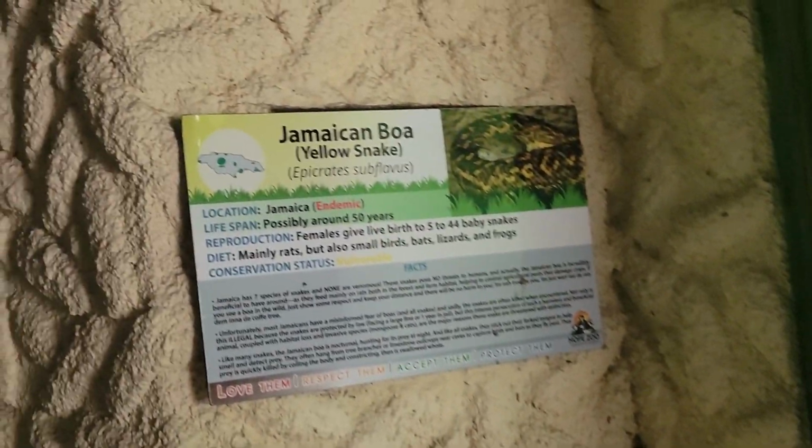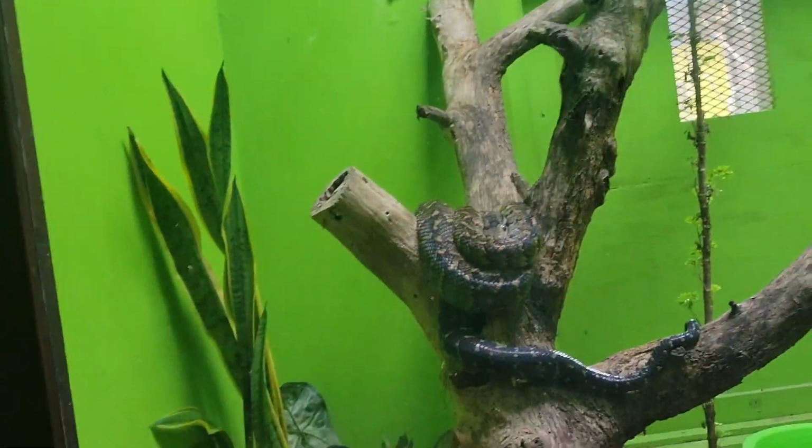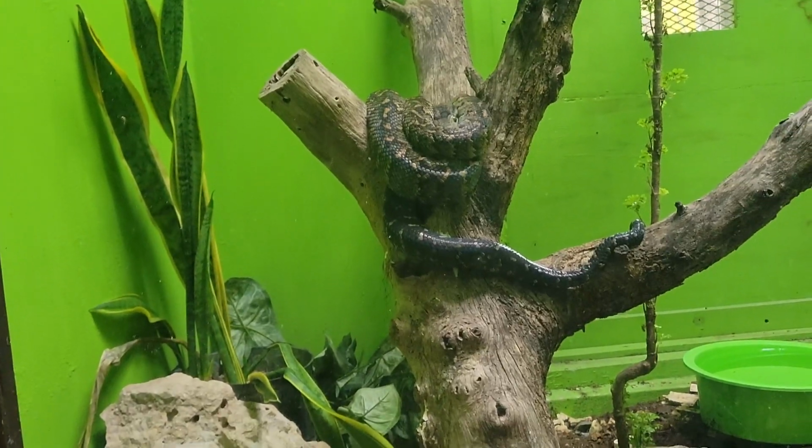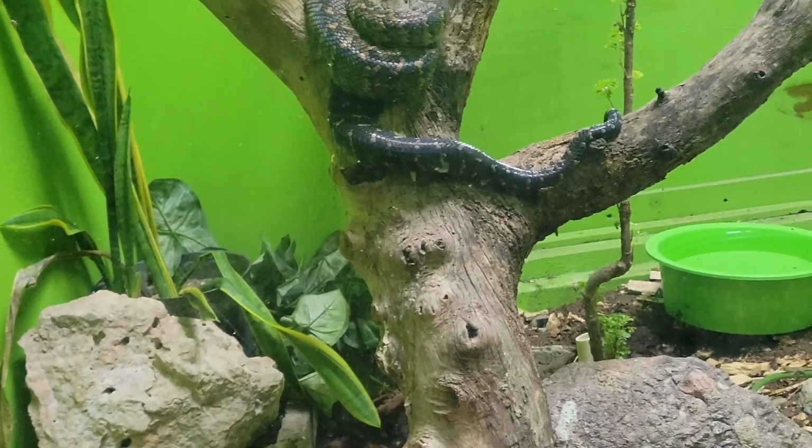Then you have the Jamaican boa. I don't think this one is poisonous. Normally the boas aren't. It's right there on the tree. It's just wrapped up.